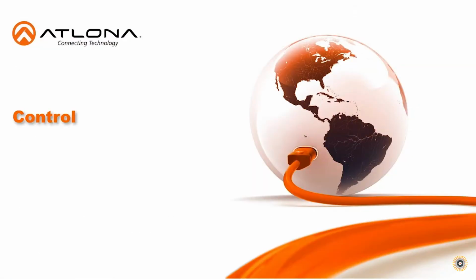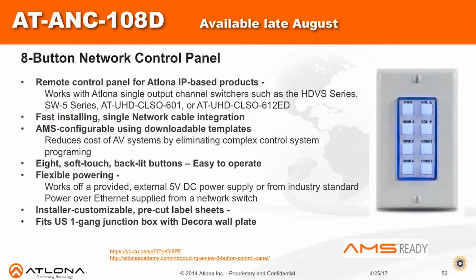All right, and to wrap up, let's take a look at control. You've seen this image on a few of my slides already. This is the ANC 108D. It's an 8-button network keypad for controlling Atlona systems. Now, keep in mind, this keypad only works with the single output products. So the matrix products, the 824 and the 840, you would not use this for; you're going to use the Velocity, which I'll talk about in a moment. But for everything else, you can use the 8-button keypad.